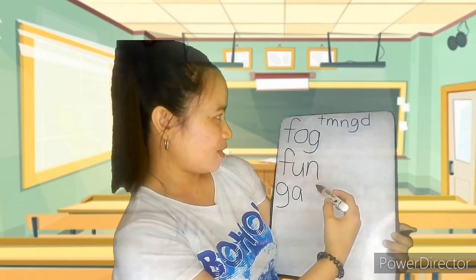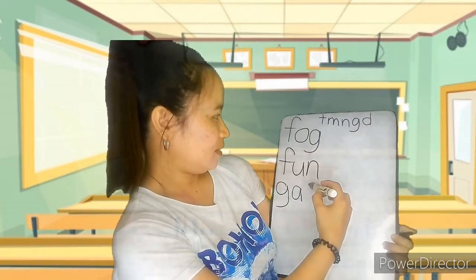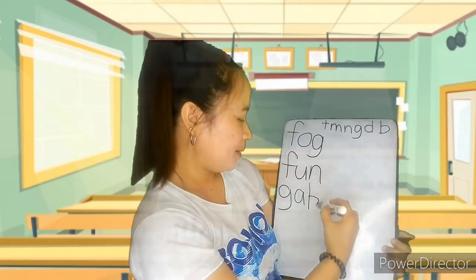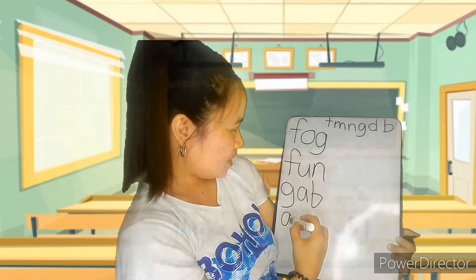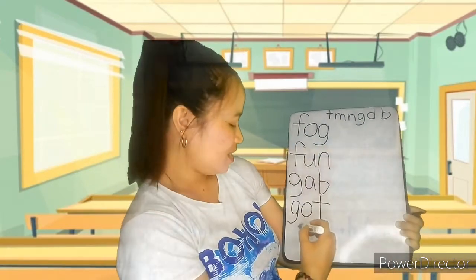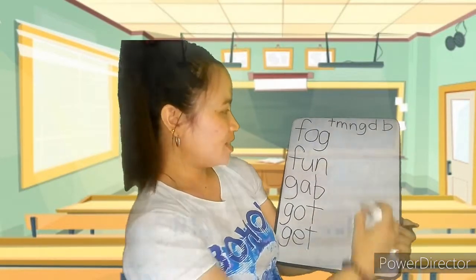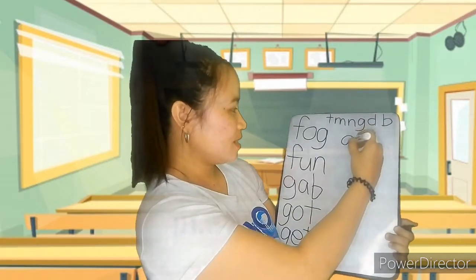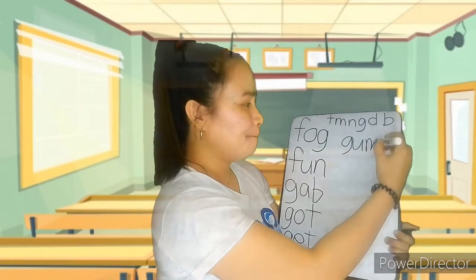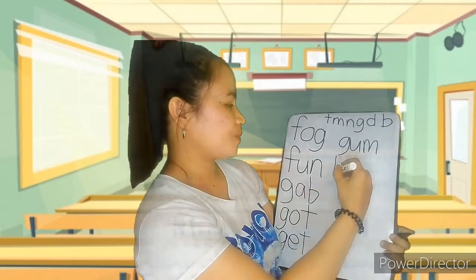Let's blend it with ga. Dagdagan natin ng letter B. Gab. Next. Got. Get. Next. Blend it with letter M. Gum. Okay. Next is letter H.